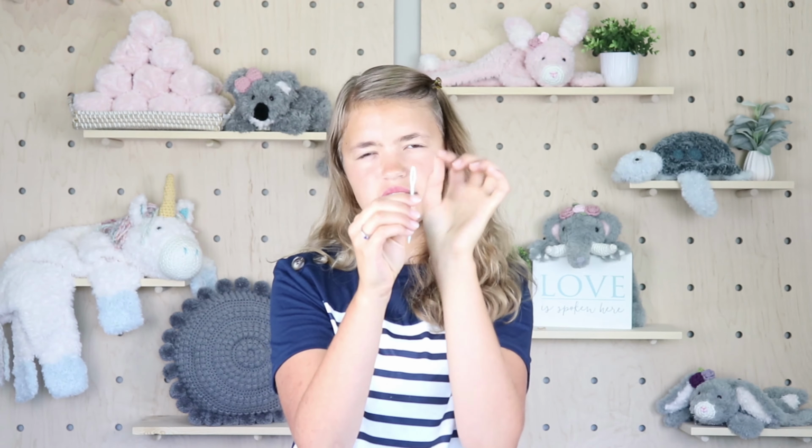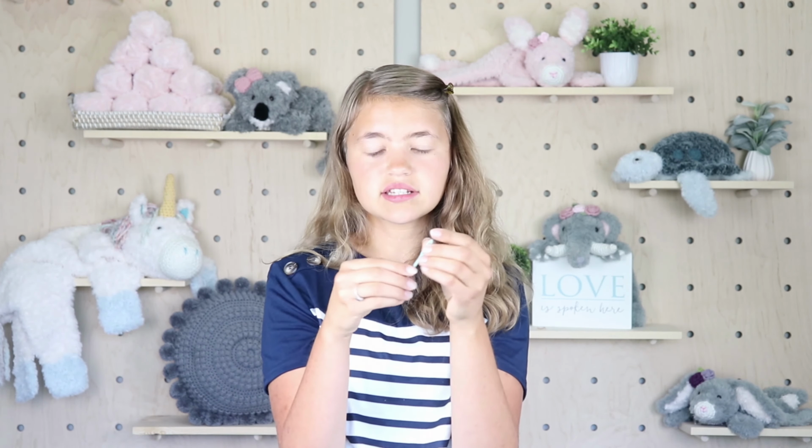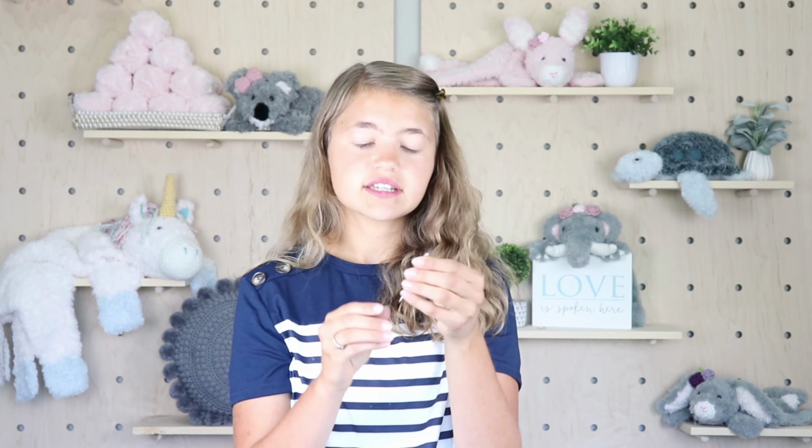Now number two is tapestry needles. If they have a small eye, you can't really get the yarn into this spot. This is what's called the eye. But if it has a big one, you can't even get it through your project to weave in your ends. So my favorite tapestry needles are these metal needles.